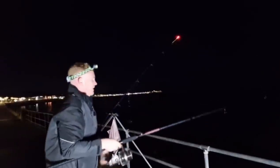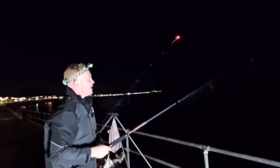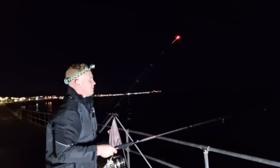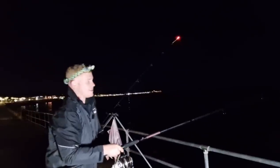I do like that. It just peeled off then, off that spool. It just glided through the line. That was lovely, that. Some serious distance with that.